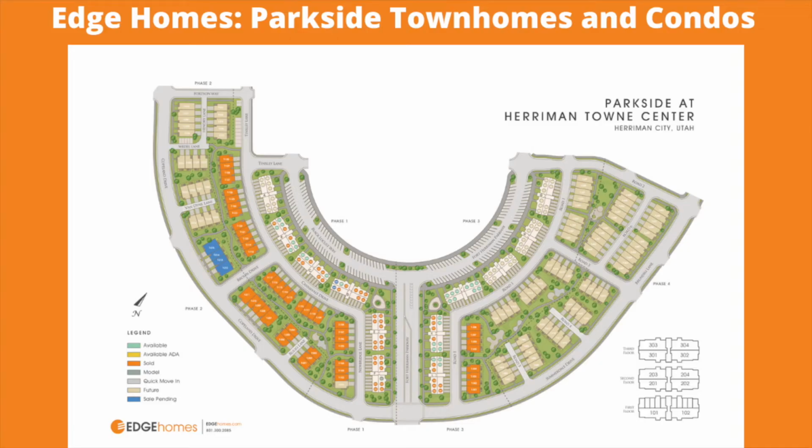This next one, called Parkside Townhomes and Condos, again by Edge Homes, is located in Herriman as well. This is going to be more towards the main street of Herriman. So you're going to be right around Rosecrest and 136 to 126 South, right in that range. So that's about 10 or so minutes away from the I-15. What's cool about this is that it's still pretty early on. So you still do see those sold out lots marked there in orange, but the ones in tan are the future lots that are going to become available. So there's still lots of opportunity to hop in and get in a really good place to live, that being Herriman, and get in at a low price.